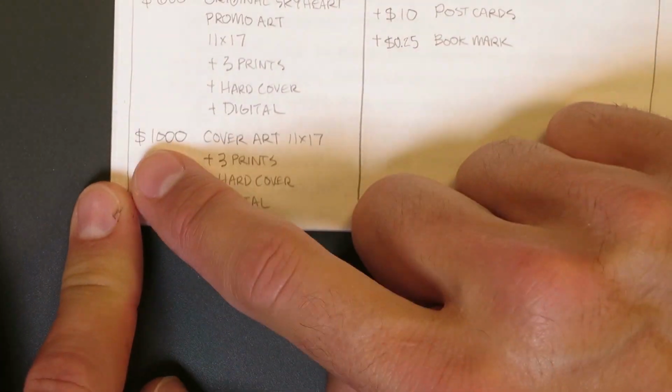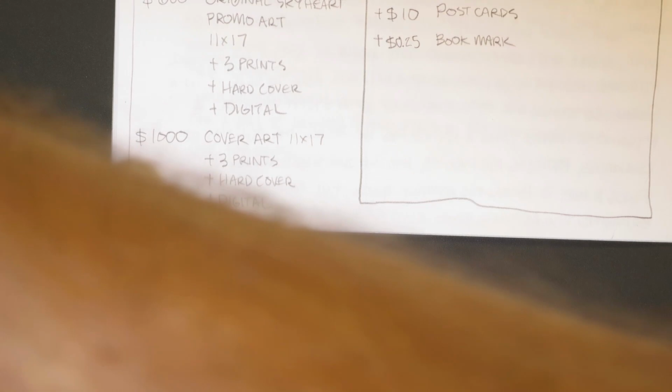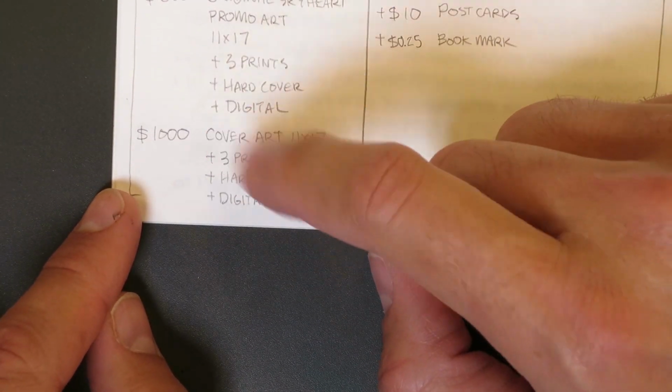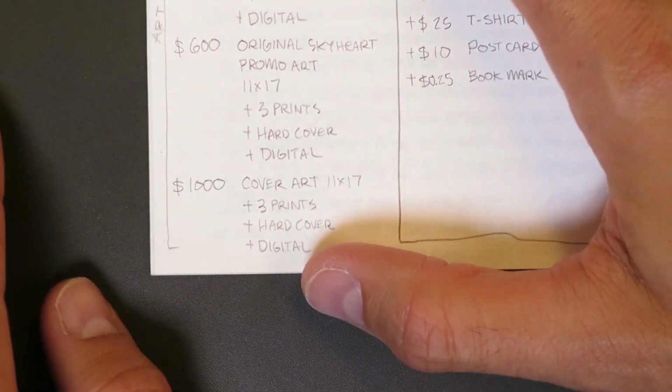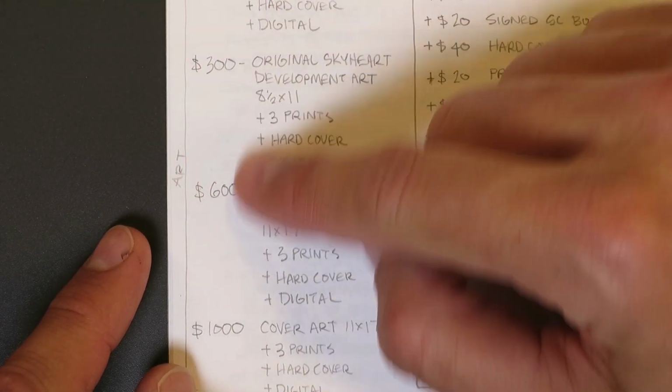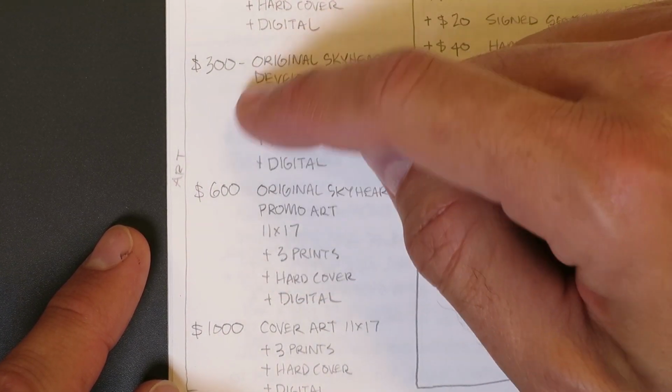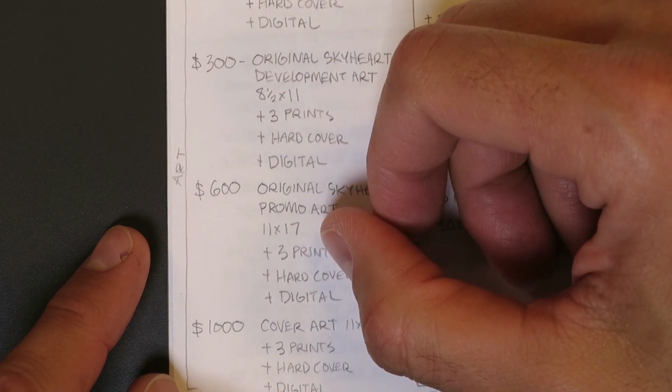And then lastly, $1,000 gets you the cover art, which is the one and only piece of art that's going to be on the cover, and the 3 prints, the hardcover and the digital. So those are the levels. I might mess with these. These might be a little high, but I've sold artwork at this level before, so I don't know.